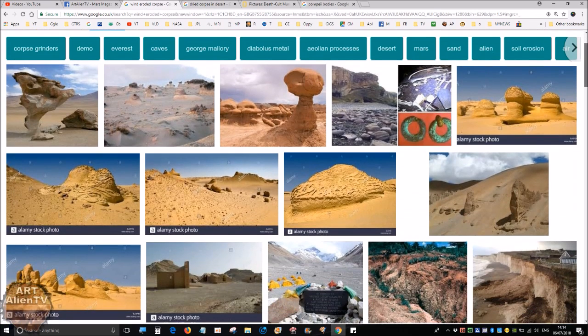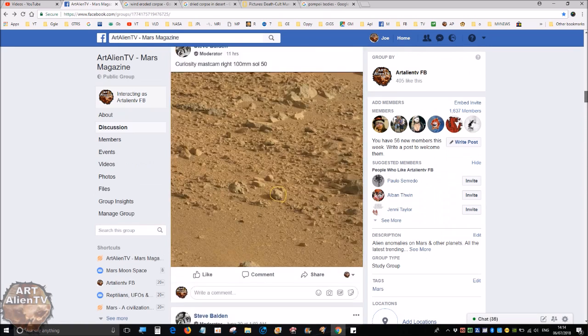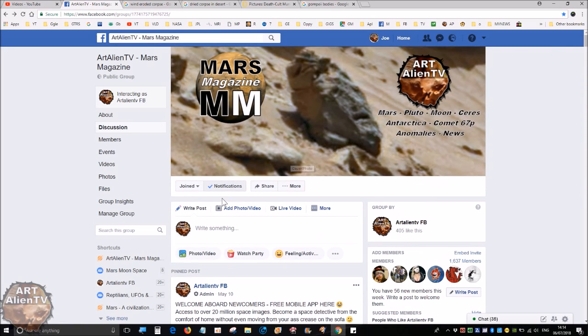Included in that, of course, are just oddly shaped rocks. And the fun part of this research is to try and determine which ones are just funny shaped rocks and which ones aren't. That's the whole purpose of this channel and the whole purpose, pretty much, of Mars Magazine. But this does cover lots of other things as well.